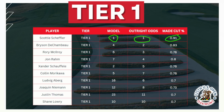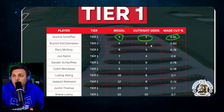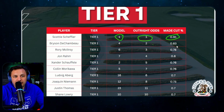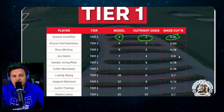And so from there, we could look at the next best golfer. Maybe Bryson is what we're looking at. Second best outright odds, ranks out pretty well in the 9-to-5 model, and also has an 83% likelihood to make the cut, the next best. And then it really does open up from there. So obviously Bryson's going to be the defending champ. He has played well at the past 2 majors.